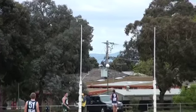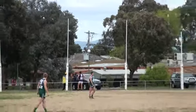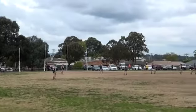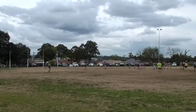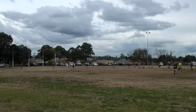So, minus score now. Greensborough has moved to 9-17-71. Epping is 6-7-43, so 27.5 gone here in the third. Brenton Kearney at fullback, just waiting for the ball to be retrieved. Might go around the grounds.